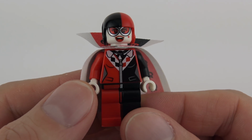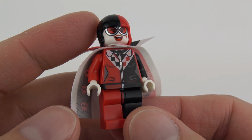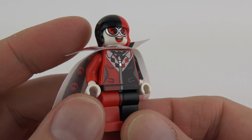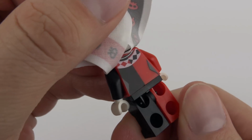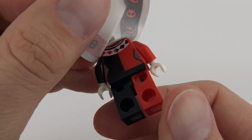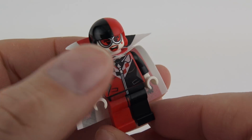Looks a little bit like the one Evel Knievel used to wear. I really like this dual moulded helmet that she's got on there, and we've got some very nice printing on the front there with some metallic printing for the zipper. If we flip her over and have a look at the back, we've got similar printing on the back there showing the contours of Harley's body. She has these red and black legs, which is very cool, and then she's got a two-part cape.